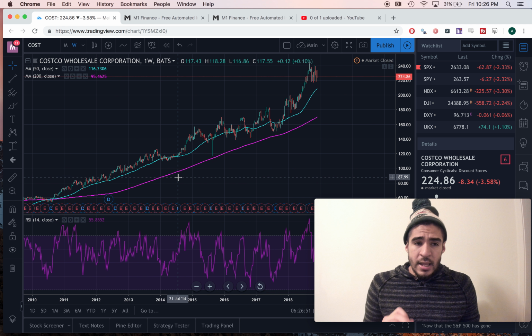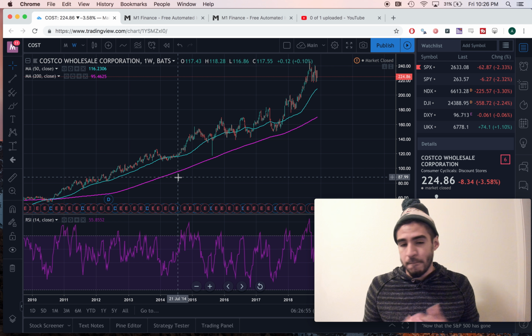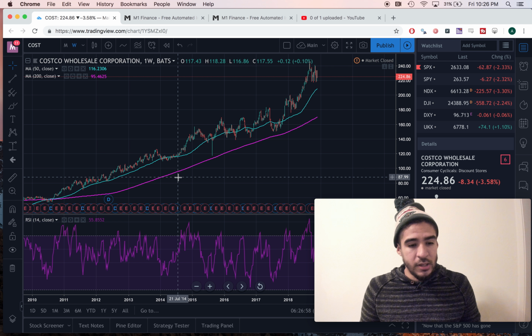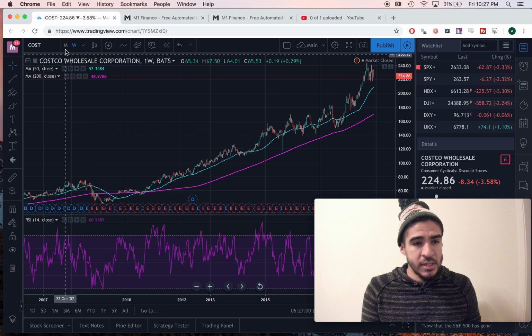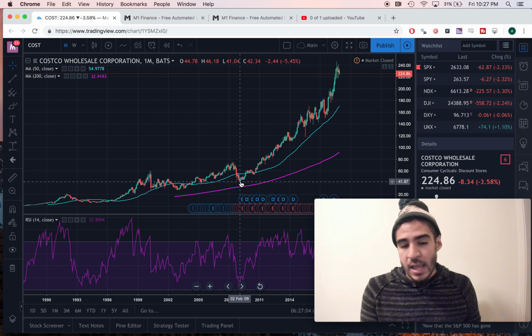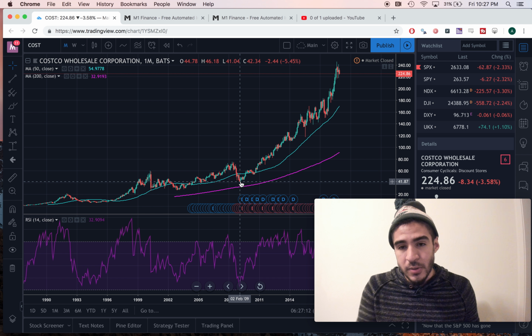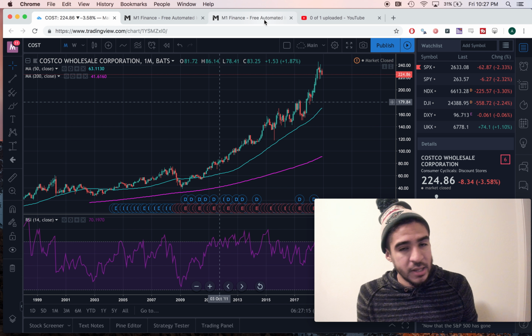So if you zoom out a little bit and take a look at Costco on the weekly time frame, where's the dip? The 2008 recession. Let's go ahead and take a look at a monthly time frame. Yeah, every once in a while it's going to see a recession. It may lose around 30% of its value, but for the most part, Costco is a very safe bet if you want some low volatility stocks in your portfolio. So I'm liking Costco, and I'm liking Costco going forward.